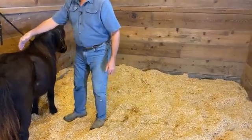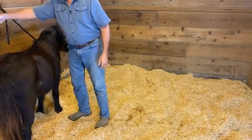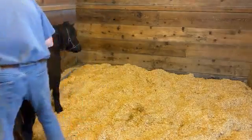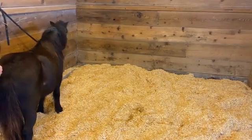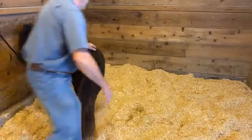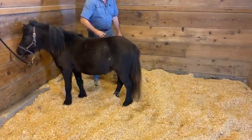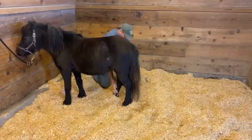Now, this isn't the safest place to do it because she has no room to go that way, all right? So, pardon? Yeah, I'll move her rump out just a little bit. Now, I'm not worried about her, but I don't want to... There we go. Far enough. Good. Now she has room to go away if she needs to go away.